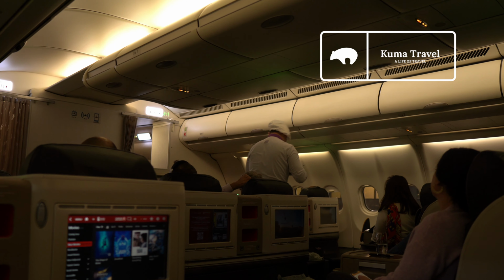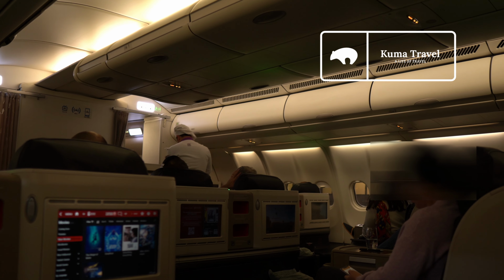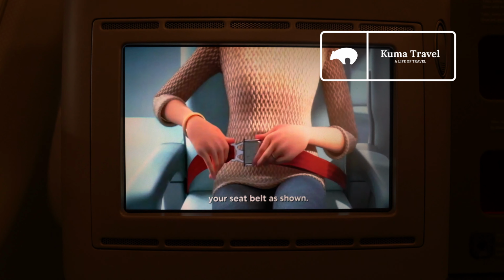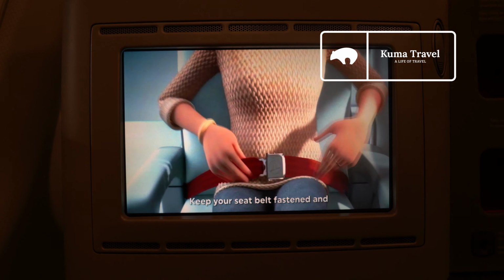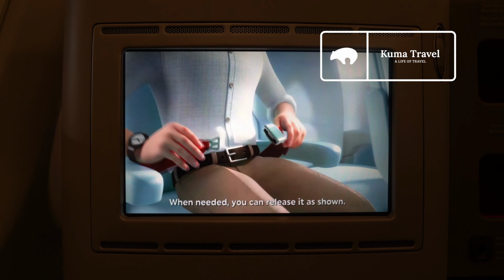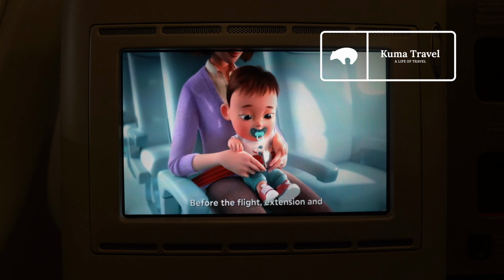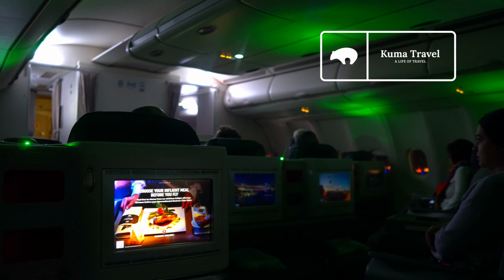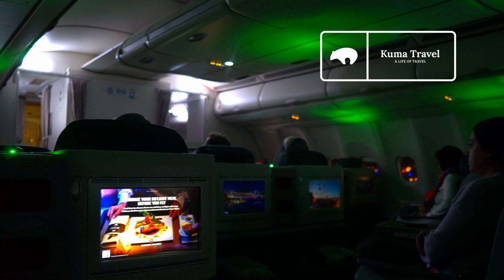If you're familiar with Turkish Airlines, you know that they have the Sky Chef. He greeted us by name and took our orders. Seatbelt as shown. Keep your seatbelt fastened and visible until the seatbelt sign is off. When needed, you can release it as shown. Before the flight, extension and loop belts are given out by the cabin crew. Now we're all ready to take off. Here's what the cabin looked like at that point.